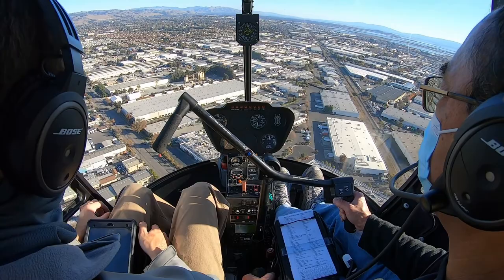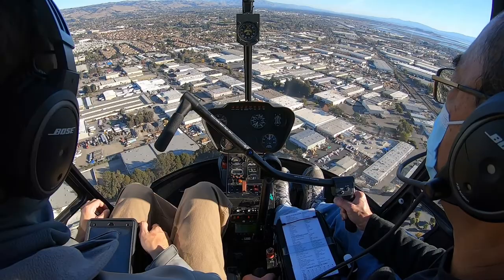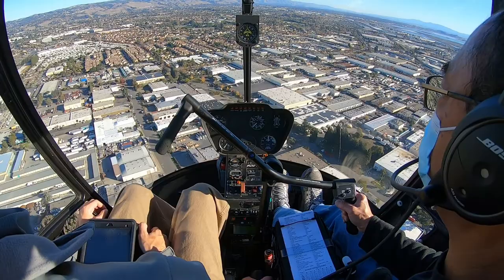On top of the green, 3 in the green, fuel, repeat, calling full car. Alright, clear left, center and right, turn left.